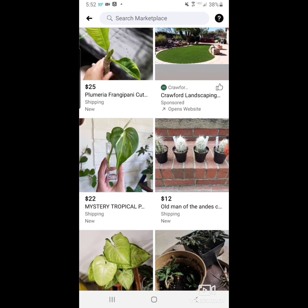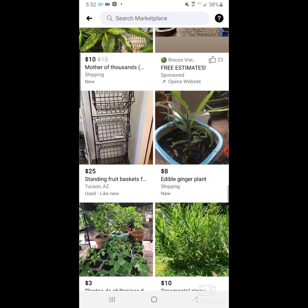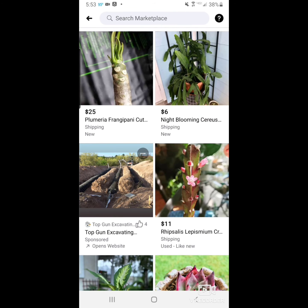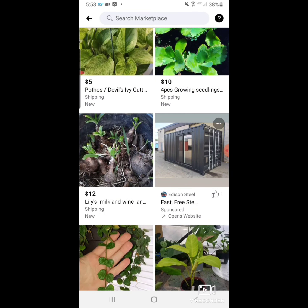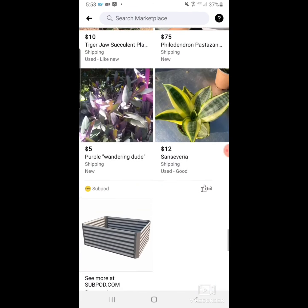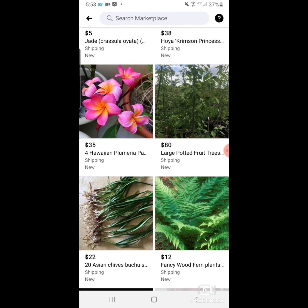Lots of plumerias available on the market. Edible ginger plant. They're shipping that, though. Now, if that was local, that'd be something I'd be interested in, trying to build up a growing medicine cabinet, so you can always have access to things you need. They're shipping these. I think we kind of exhausted ourselves today on OfferUp. I'm not seeing anything good on Facebook Marketplace either.